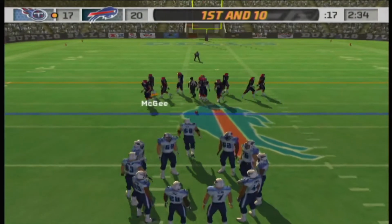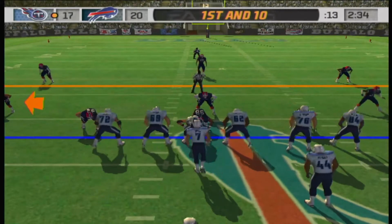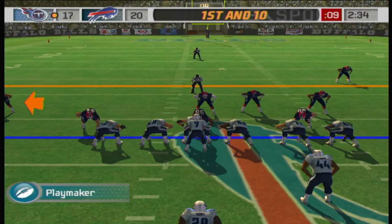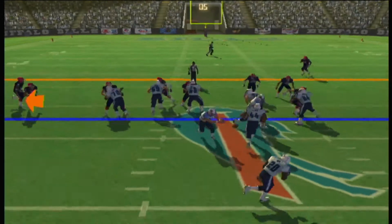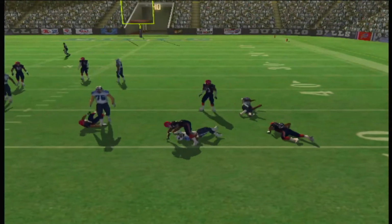First and 10. Ball on the 47-yard line. We turning it up. They'll go to the quarter defense. Watch the play. First play to the right. Number 36 is there on the stop.